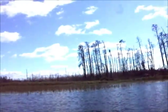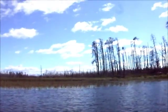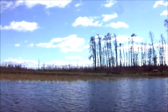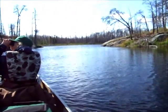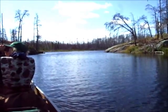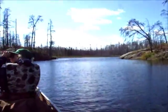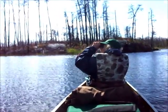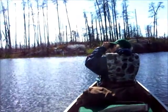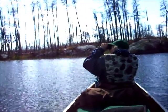We have a couple of eagles sitting in the tree over here. Probably can't see it too well with this, but they're there. We're coming up to our 130 rod portage. Okay, there's the big eagle. He's sitting up there. So why is this one all dark then? I don't know. Maybe he's a juvenile. That's what I was thinking.